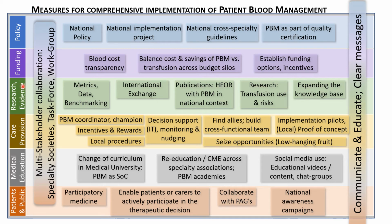Important are these activities across stakeholders, like multi-stakeholder collaboration in specialty societies, task force or work groups, or in the efforts for communication and giving messages to all, which are aligned across stakeholders.